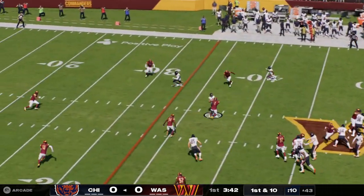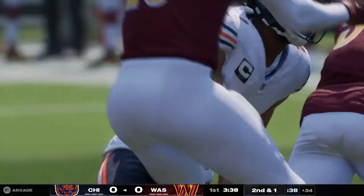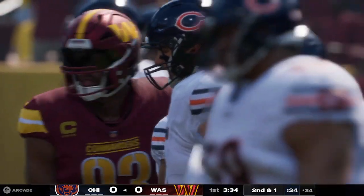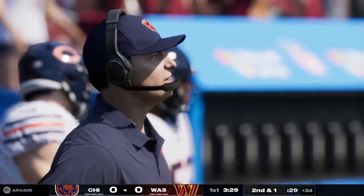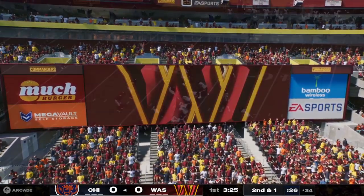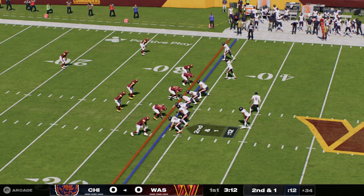From the shotgun, it's Williams. And he's close to another 1st down as he's brought down just shy of the marker. This is a great example here of just not getting too complicated as an offensive coordinator. Who's one of your best players on the field, and how do you get the ball in his hands? A good spot here, 2nd and a yard.